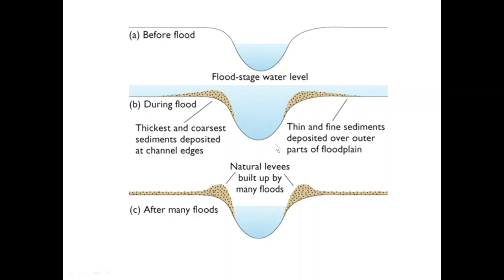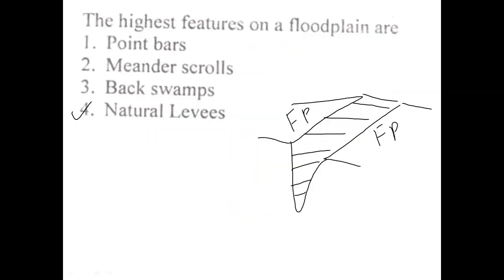So as the flood stage water level starts to rise during the flood, what will happen? As the water rises, it will keep on bringing the coarsest sediments being deposited on these two margins on the floodplain. And after several floods, these natural levees are built, which are the highest point on the floodplain. So this whole portion is the floodplain. But what is the highest point? The natural levees. So the question says highest features on floodplain are, the answer would be natural levees. These are very easy questions which you should not do wrong if you have the concepts.